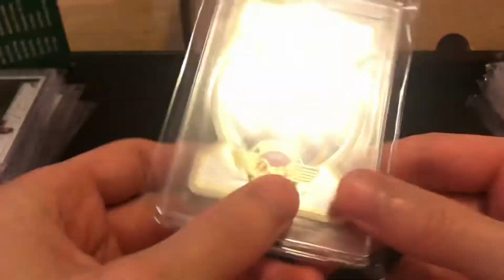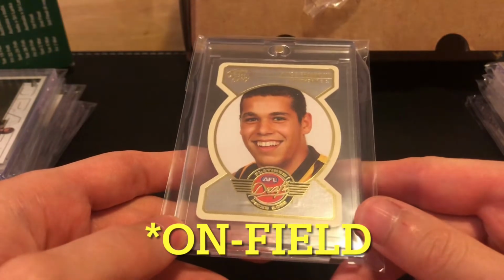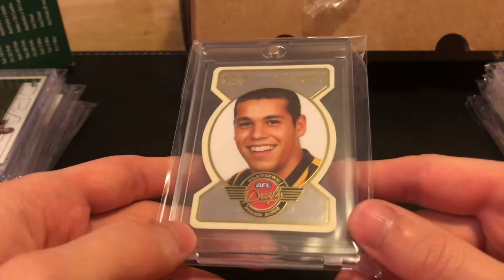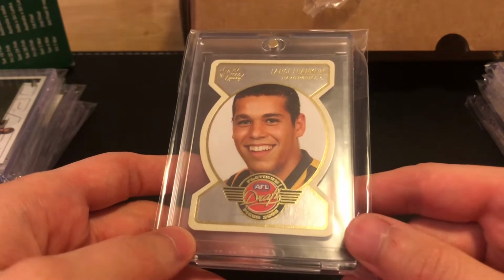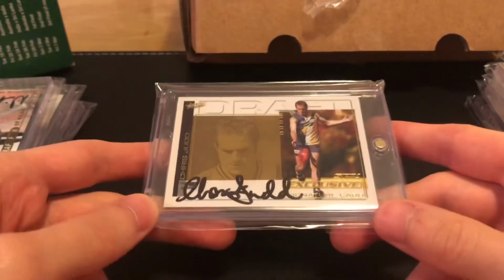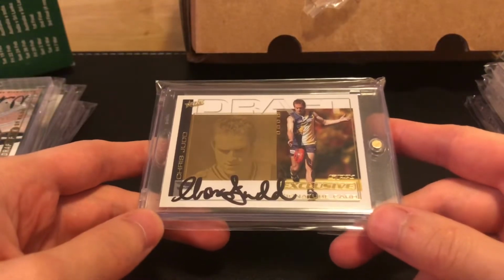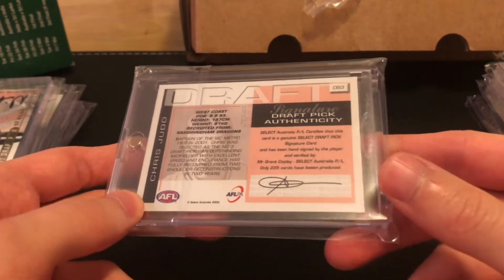Just an absolute game breaker and probably the most valuable player of the 2000s, just due to his versatility and just his dominance in the forward line. Haven't seen a forward like him in the last 20 years, and we probably won't in the next 50 years or so as well. Okay, next card on the line is Chris Judd Gold Draft Pick signature. This one is numbered out of 225 from 2002 SPX.